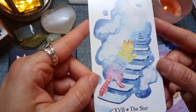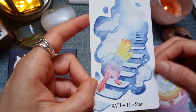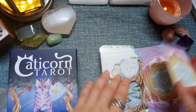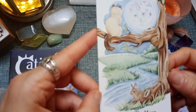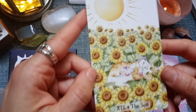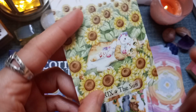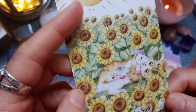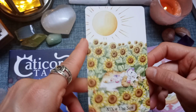The Star. I love this staircase to the star here. Moon. Sun card, beautiful. This Capricorn is hugging a unicorn stuffed animal. Beautiful, beautiful, with all these sunflowers. Love this card, really like it.